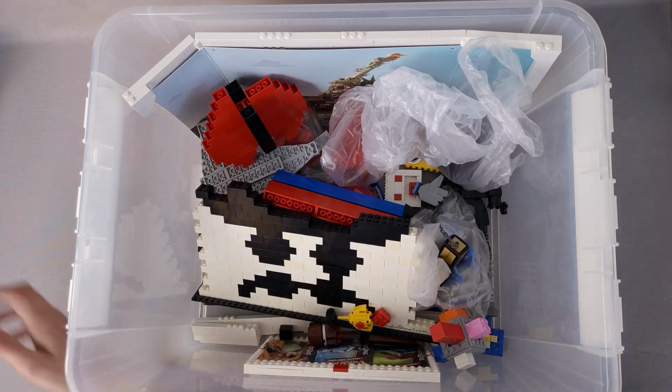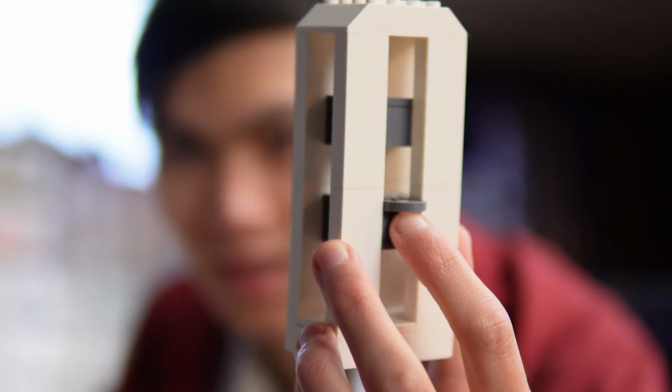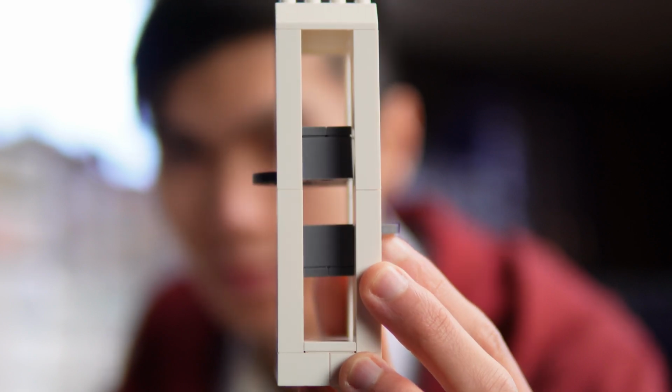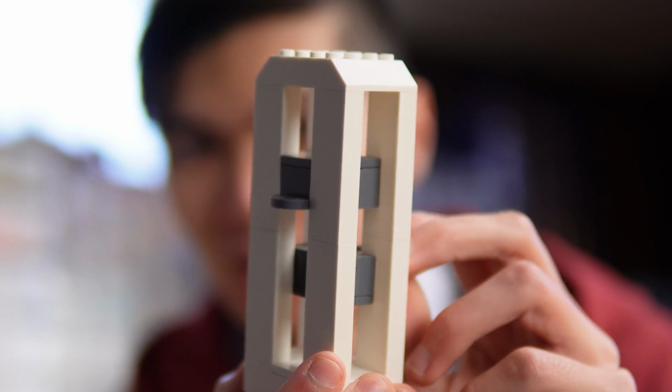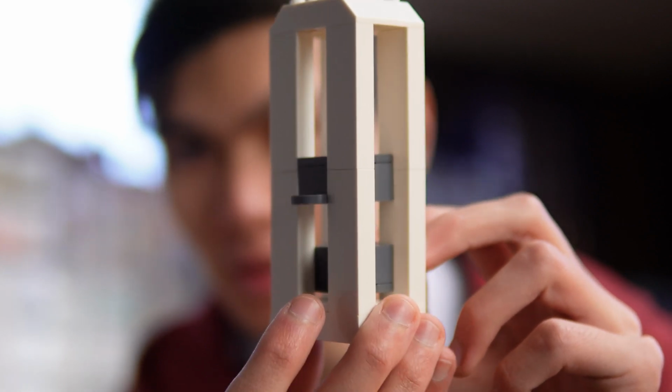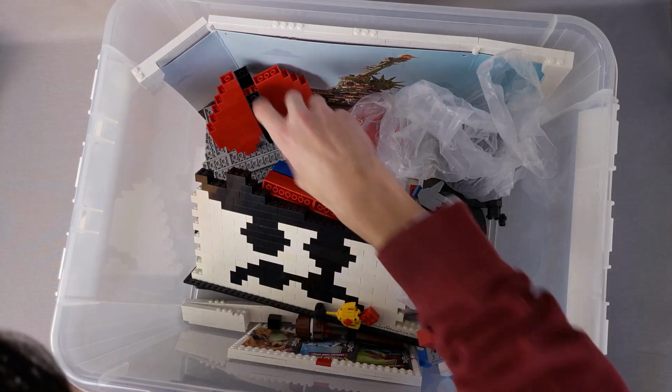So we have this magnetic tower thing. I shared it on Instagram a few years ago. It's basically just 2 Lego magnets locked inside an elevator-like structure. And I think it looks kind of cool.